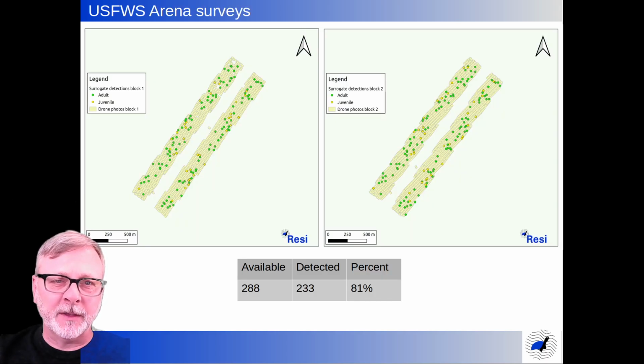The first component, as I mentioned, were the flights of the Fish and Wildlife Service's Desert Tortoise training arena. I flew these multiple times. For those of you who may not have been there, it consists of a set of pedestrian transects laid out over a landscape near Las Vegas, and tortoise surrogates are placed throughout this area. There are 144 adult tortoise surrogates placed.